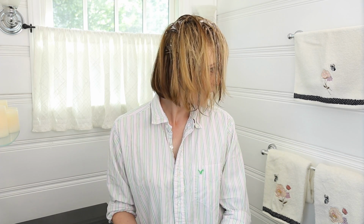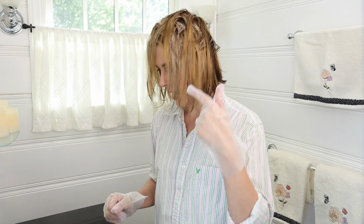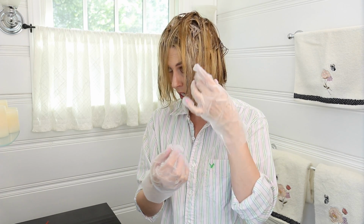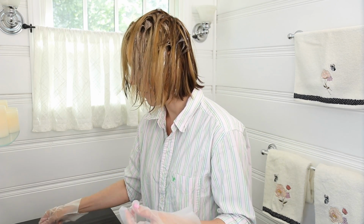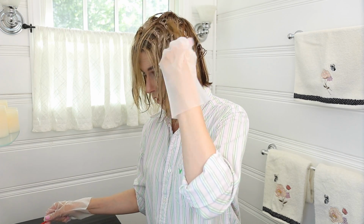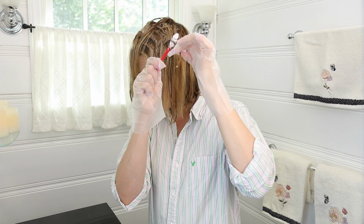Woo! I look like some kind of orangey, yellow-haired sea creature right now, don't I? That's what it looks like when I'm done doing all the chunks that I wanted to tone. I have some of the ice toner left over. I'm just going to go through all these orangey pieces that I picked out that didn't get toned, and I'm just going to do the ends of all these little pieces of hair. So I'm just going to go through and just pick out a chunk of hair and just do the tip.